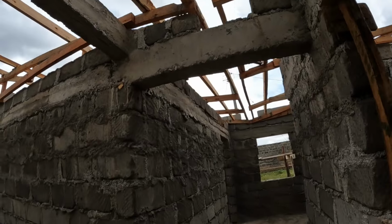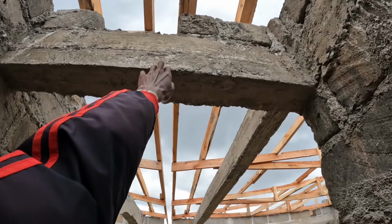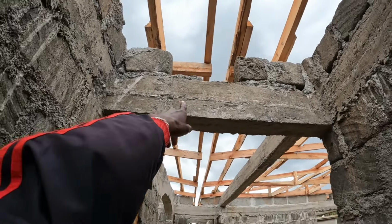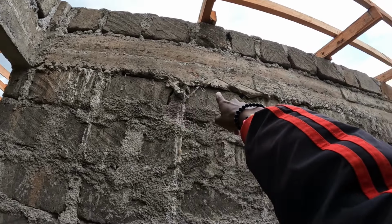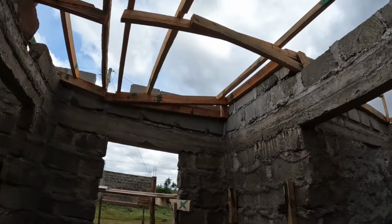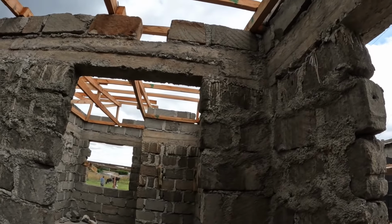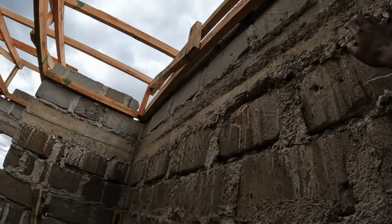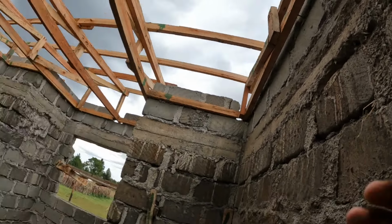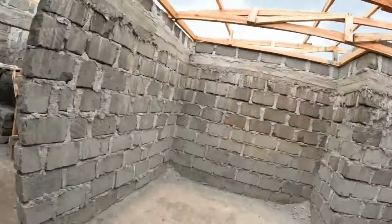But this was the most hard stage of my life. This lintel, guys, was the hardest part. Lintel, my friends, lintel. Putting timbers alone took 1 week. The following week took putting timber and again putting the lintel, like making the concrete. Guys, if you're building a house or if you've built a house, I don't know what your experience is, but for me, the lintel was the hardest part of construction.